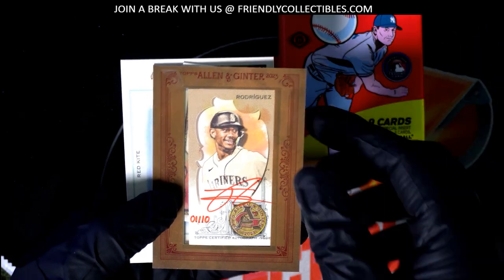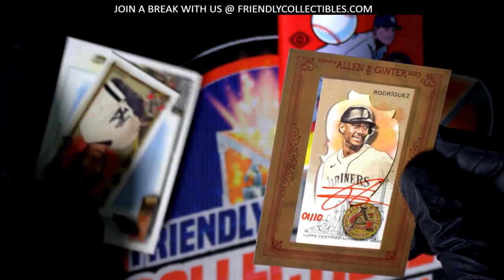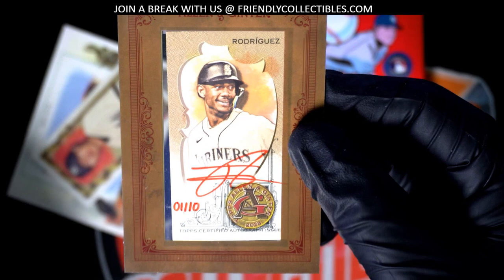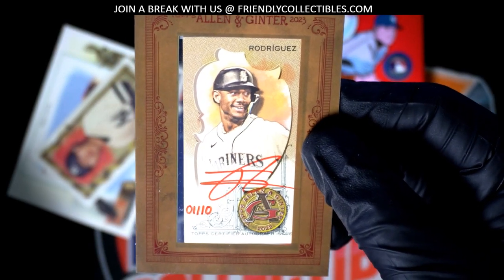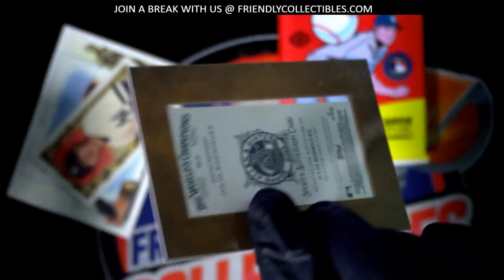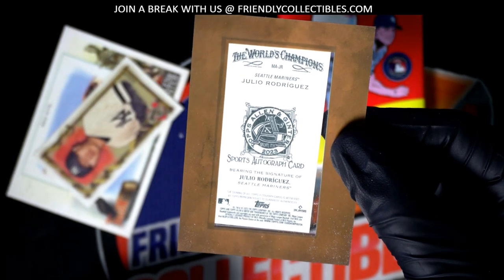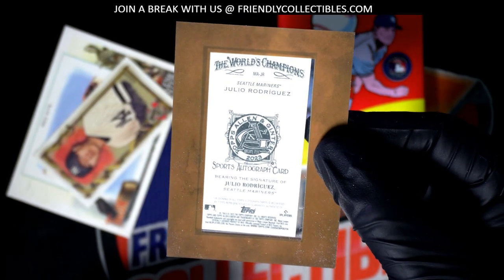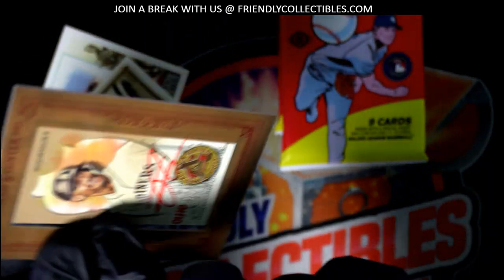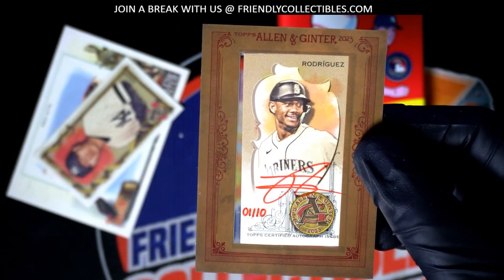Treasure piece. Pack picking around here. Oh my. Wow. Well, that sure is a good one right there, my friend. Red ink autograph, Julio Rodriguez of the Seattle Mariners.